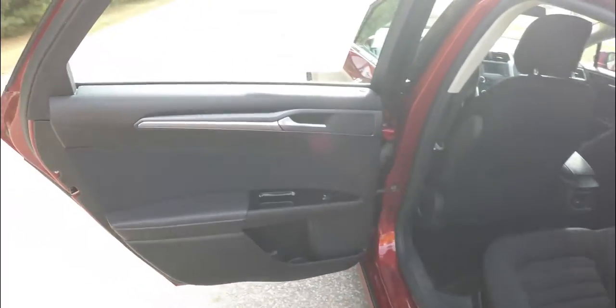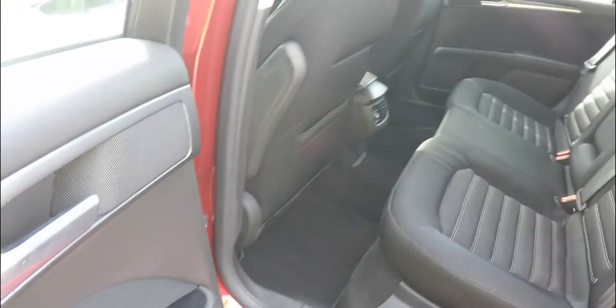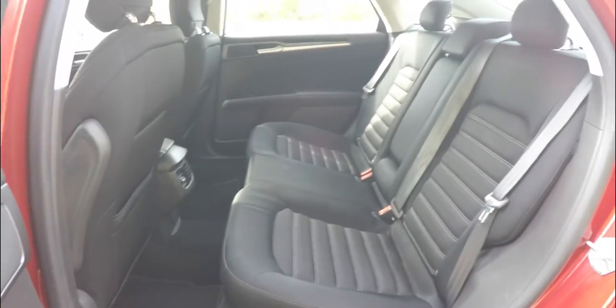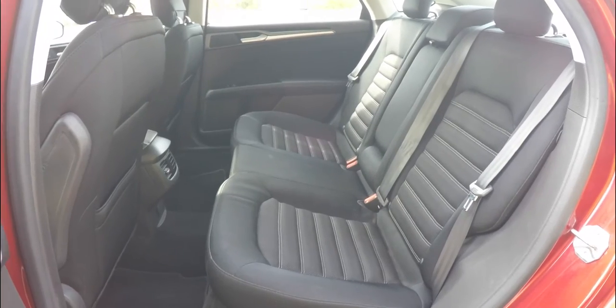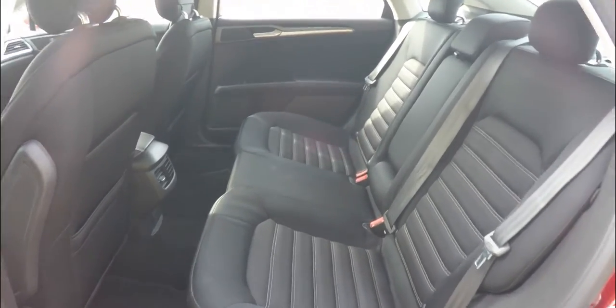All right, take a look at the rear seat. The satin silver and the piano black finish continue. The rear seat does seat three across. It is a 60-40 split folding seat design with height adjustable head restraints on all three passenger seating areas.